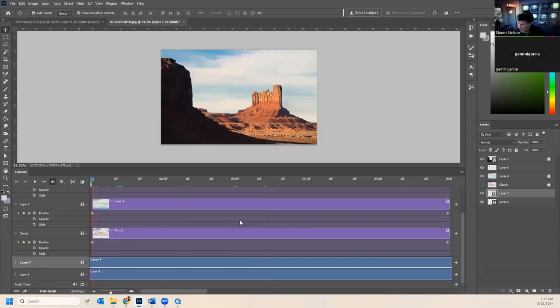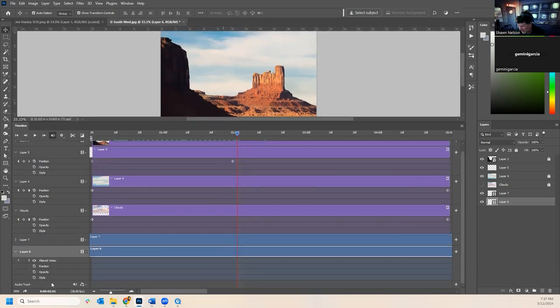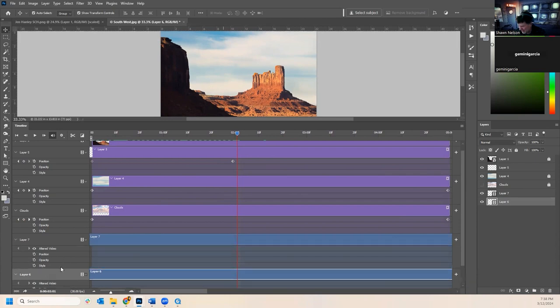So that's kind of pretty, cute. Yeah, it's like a mini animation studio. I have no idea why they included any of this in Photoshop, but there you go. Oh yeah, I wonder if I reduce the opacity if it would alter the audio.